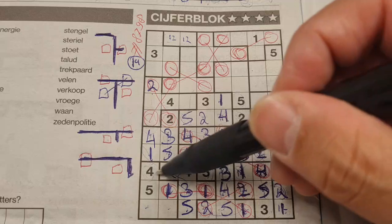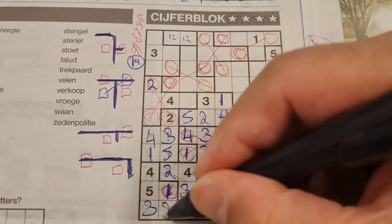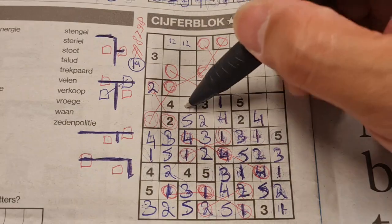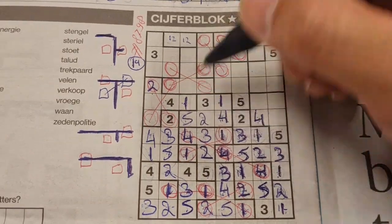2 numbers left in this area. 2 and 3. We have a 3 there. No 3 there. 3 should be here and a 2 goes there. Alright. And now, let me see. I think this box should be a 1, because it can't be 2, can't be 3, can't be 4, can't be 5. Yes, definitely a 1.